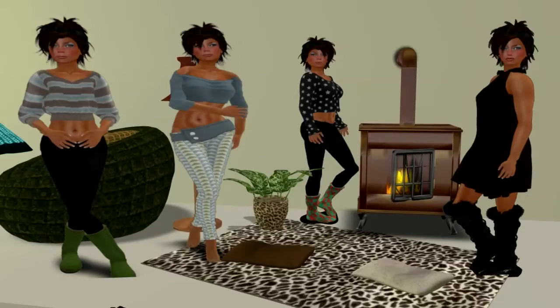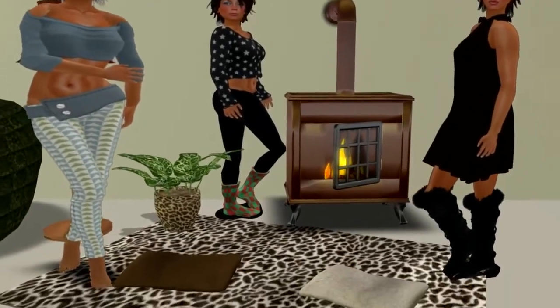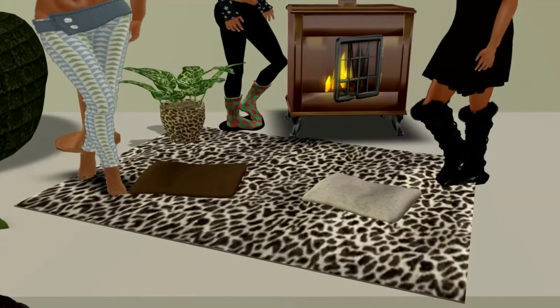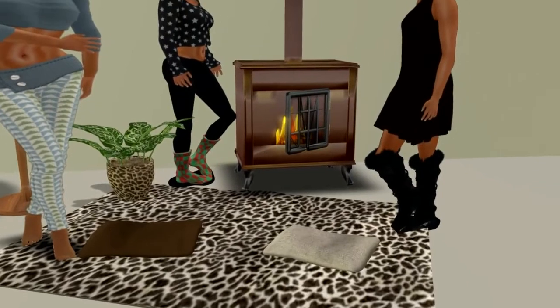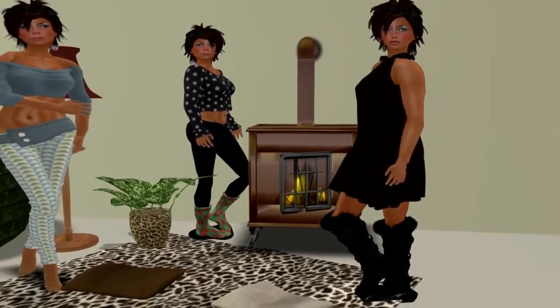Fi's Creation offers this wonderful little set with a hot stove and a cuddle rug on the floor and a plant for decoration. And that's wonderful, as you can just imagine, cozying up there.